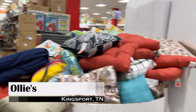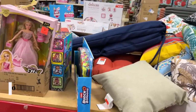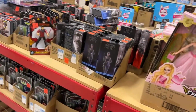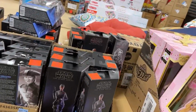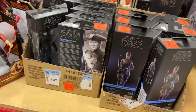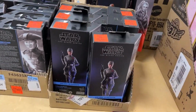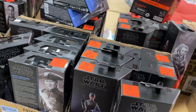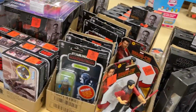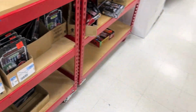We'll have to get across the Great Wall here to get over to the actual toy section. But let's look at this little end cap thing, or center cap display thing. I don't know what you want to call it. There's some trolls. Star Wars stuff. Bunch of Fifth Brothers. Taladrith. Vel Sartha. I thought I saw Obi-Wan, but I guess I didn't. Oh, it's up behind me.